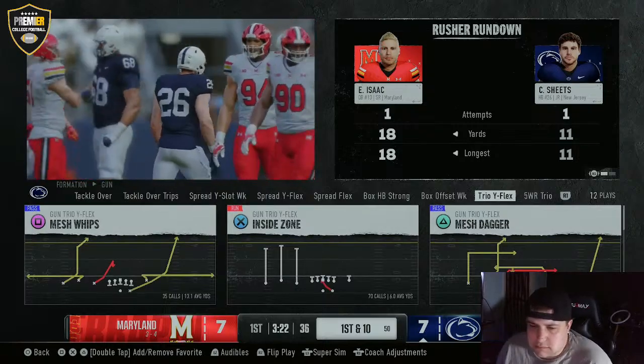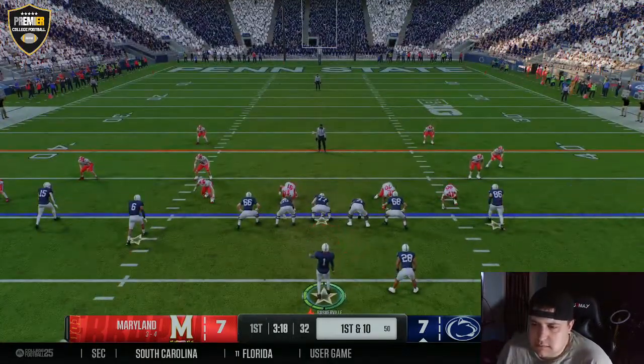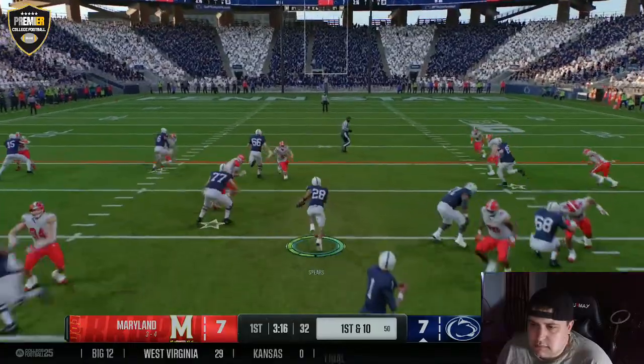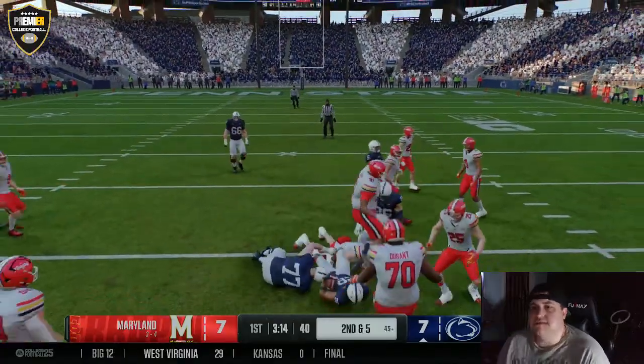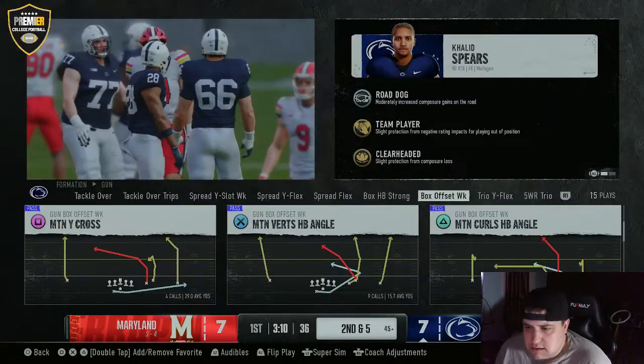And the Nittany Lions move the chains with some signature hard-nosed running. Some Big Ten physicality, some Big Ten running the football. Come on, dude. You got to block. Big Ten, I mean, you're at Penn State.